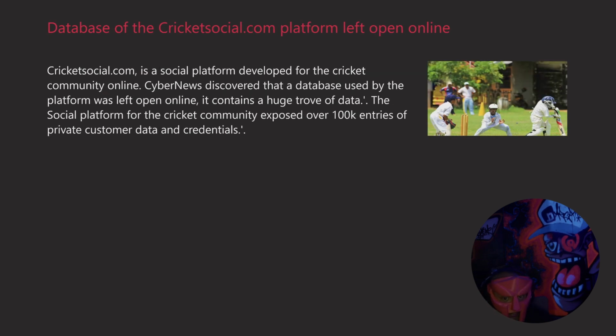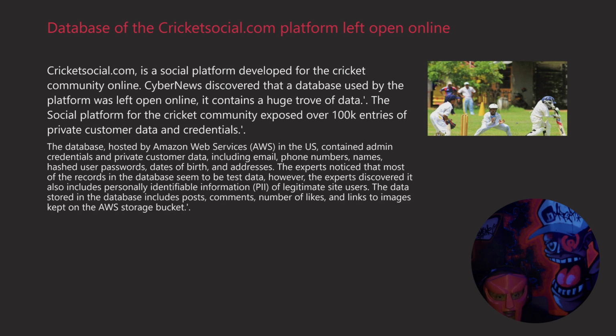CricketSocial.com is a social platform developed for the cricket community online. Cyber News discovered that a database used by the platform was left open online. It contains a huge trove of data. The social platform for the cricket community exposed over 100,000 entries of private customer data and credentials. The database, hosted by Amazon Web Services in the U.S., contained admin credentials and private customer data, including email, phone numbers, names, hashed user passwords, dates of birth, and addresses.